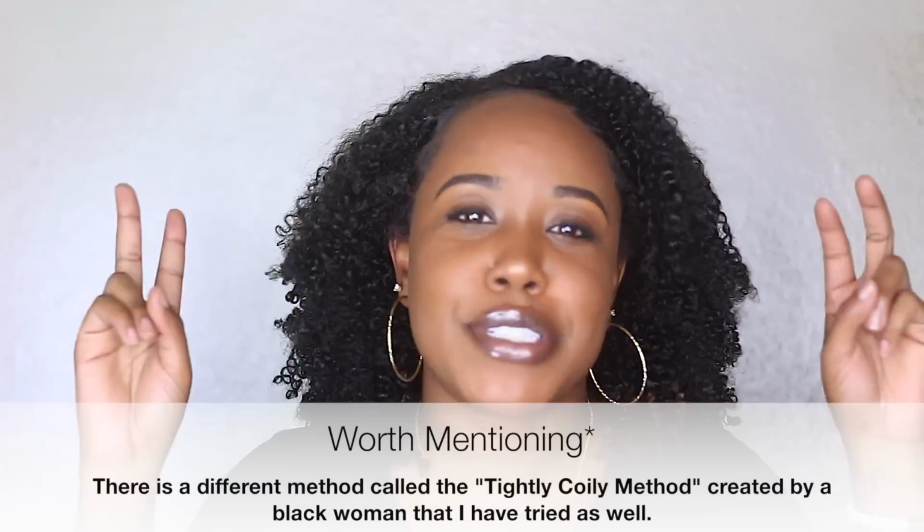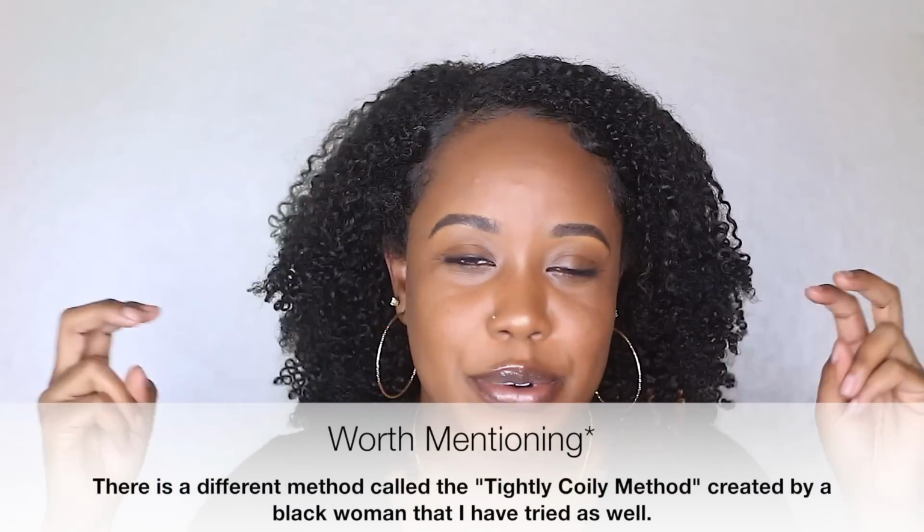So the curly girl method was actually created by Lorraine Massey, and if I'm not mistaken, she's either the creator or partner or very closely affiliated with the Diva Curl brand. If you know what Lorraine Massey looks like, you know that she is not a woman of color. She does have curly hair, but by no means does she have kinky hair, coily hair, black girl hair, traditional natural hair, or anything like that. There's no type 4 hair or even type 3 hair going on.